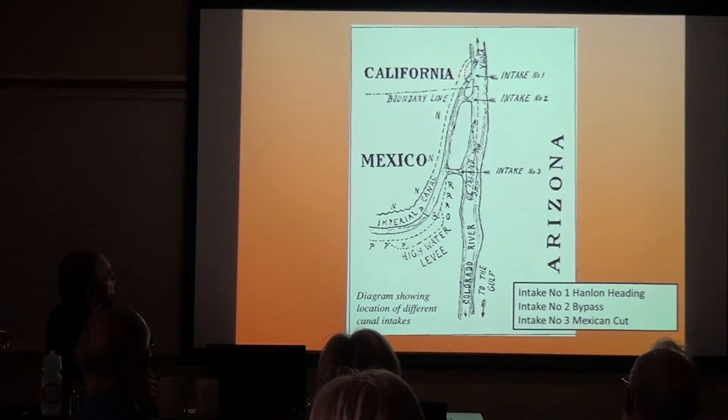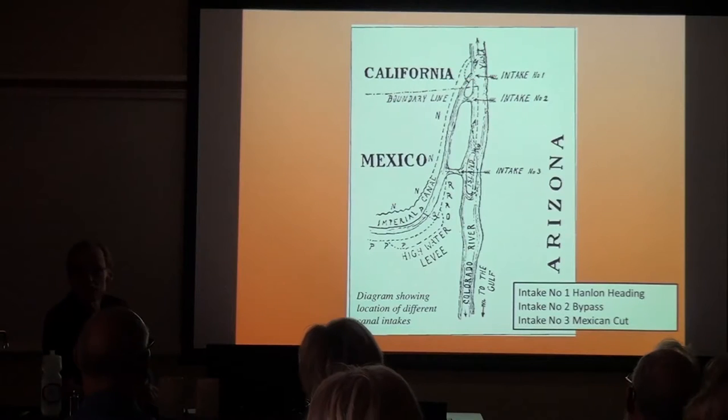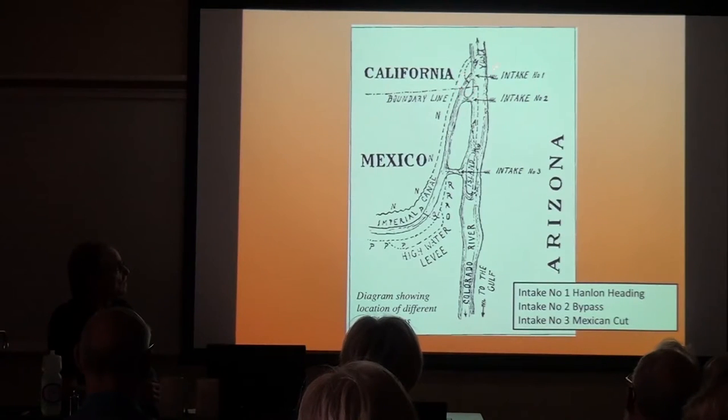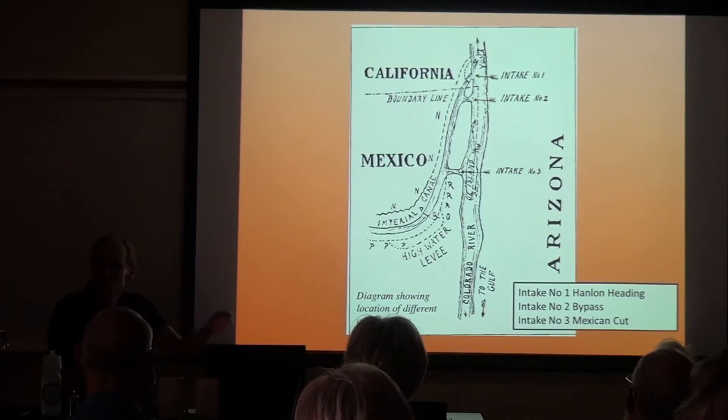So here's the Chafee Gate right here. So here's the border, California and Mexico, Colorado River. On this side is Arizona. So Chafee put his gate right here. Now we're still in the United States, so Mexico can't say, well, that's our water. No, it's our water, and we're delivering it to you right here. So the California Development Company gave the water to the Mexican company right here. Now the Mexican company has it for the rest of the time, and then they sell it to the mutual water company.